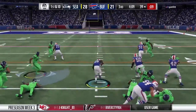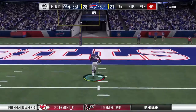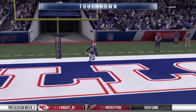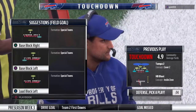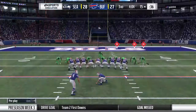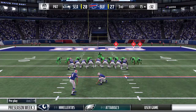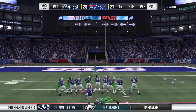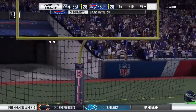This give is to McCoy. LeSean McCoy off to the races. And he is into the end zone for a Buffalo touchdown. LeSean McCoy, 39 yards. And the Bills are an extra point away from tying the football game. He's got it. This thing's turning a bit wild here. We're tied at 28.